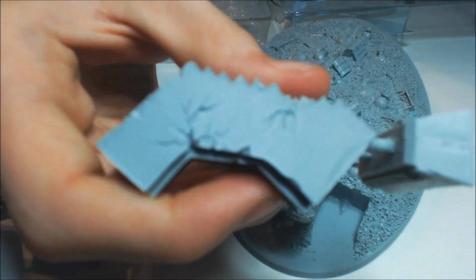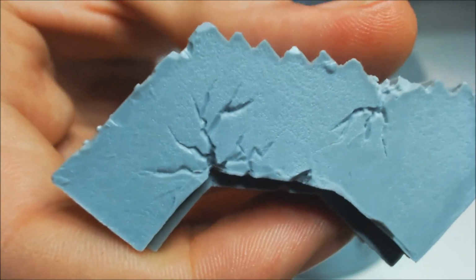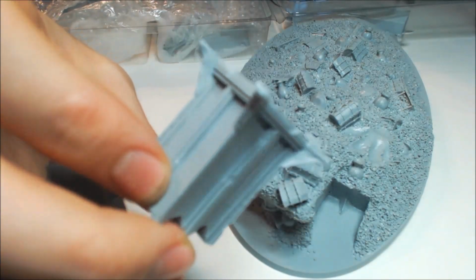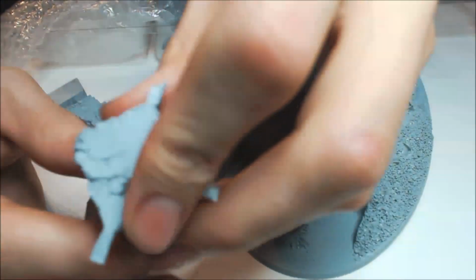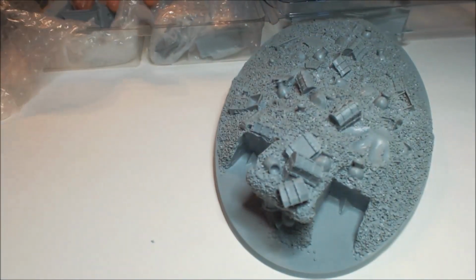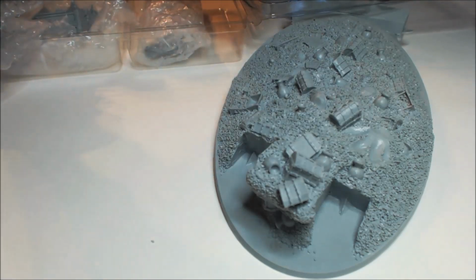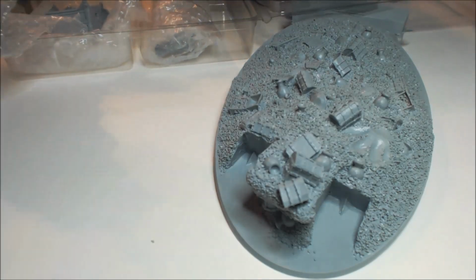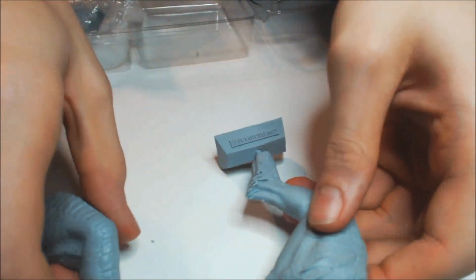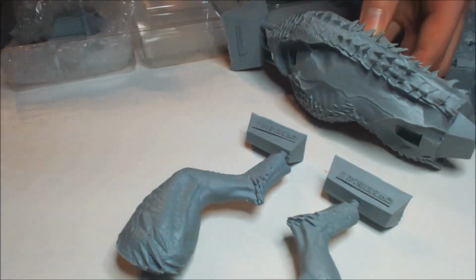But here we have some nice detail on the cracks of the stone, and this is going to try and paint these like in the film, like a marble effect, like a dark green marble. It would be great if the Games Workshop did some scenery like this, because that would be really cool. So that's those pieces. What else do we have in this box? Oh yeah, we're going to need the torso back. Okay. Because here we have the drumsticks. And these are actually the size of chicken legs.